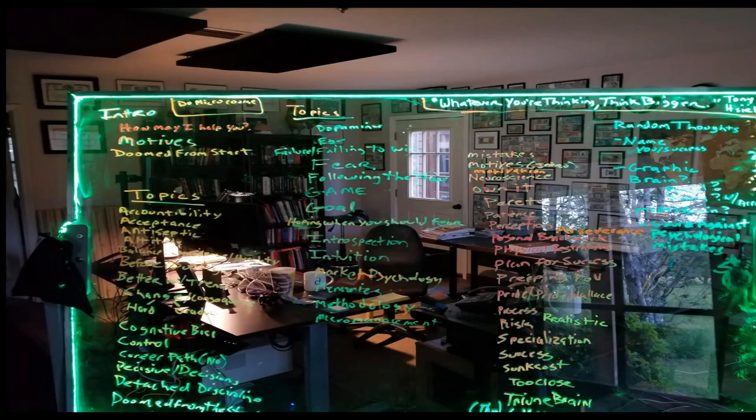Now, today I want to talk about traits of successful traders, and at the last minute I added this in here. The reason is this is the glass board that I've been working on for my master trading psychology course, stuff that I've been working on for quite a while. It keeps growing and growing, and there's a lot of things that I haven't even put on here yet. So there's quite a few traits of successful traders, but what I'd like to do today is focus on the most important aspects of them.